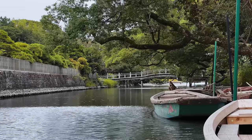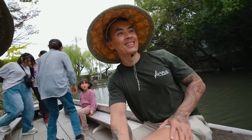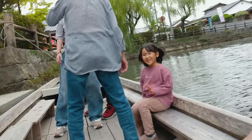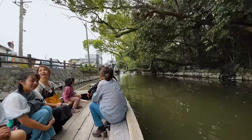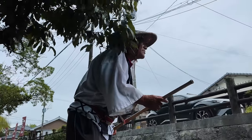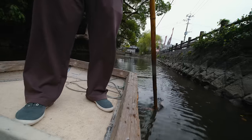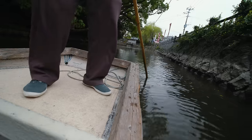2, 4, 6, 8, 10, 12. I think this boat can fit up to 12 people. Let's hope it doesn't rain because this is such a beautiful setting. I'm excited. This is so cool. He's controlling the boat with just one bamboo stick.